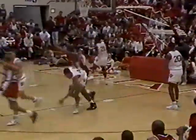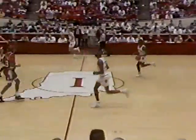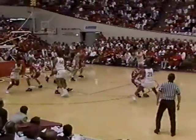Derek Brown outside, pretty good pressure that time by Graham, even a left-handed shot, so he's able to hit it. 79-48 Indiana. The coach has to be happy with Derek Brown. He has really looked good here in the second half.